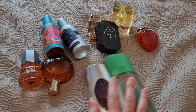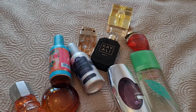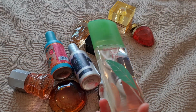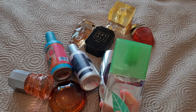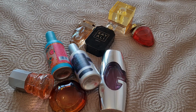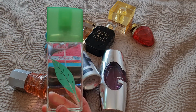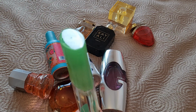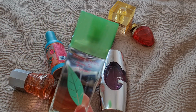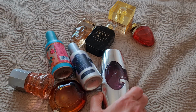Hang on, we're almost there. This is the last batch. So here I have Elizabeth Arden Green Tea Tropical. This is a cheapie, fresh green tea fragrance. I prefer this one to the original one. And I mainly bought this one for an out-of-the-shower kind of fragrance. I still didn't use it, so I don't know anything about it, so it's going to my like.